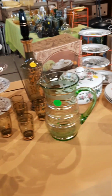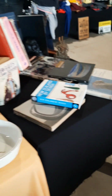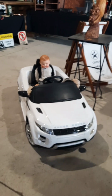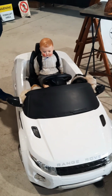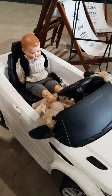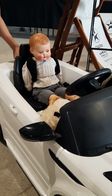I found some Royal Albert. Ooh, is it Gossamer? Yep. Royal Albert Gossamer. Now look, Jackson. The 1920s doll driving the car. Oh, that is neat. Is there Garfield in there as well? What's Garfield been sold? Look at the eyes on the baby.